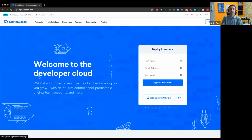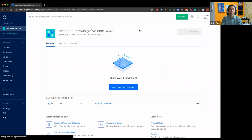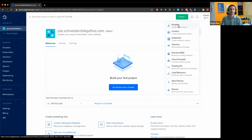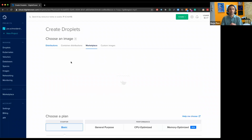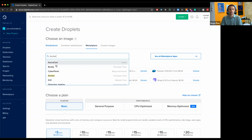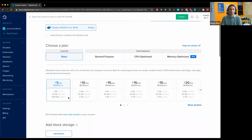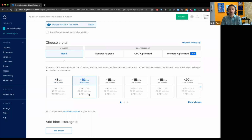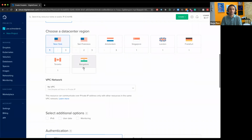So here we are, DigitalOcean. I'm going to create a droplet. That's what DigitalOcean calls its little compute nodes. And we are going to base our compute node on Docker. I'm going to pick the 2 gig one with a little bit more RAM, just because we're going to be running a few other things on this device. Otherwise, we can keep all of these settings the same.